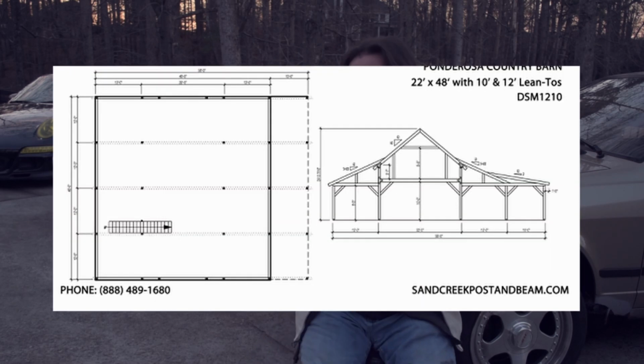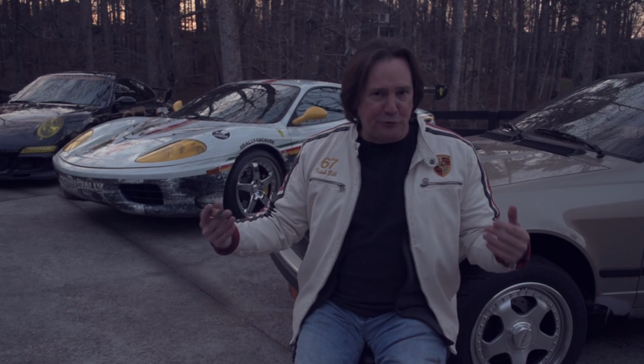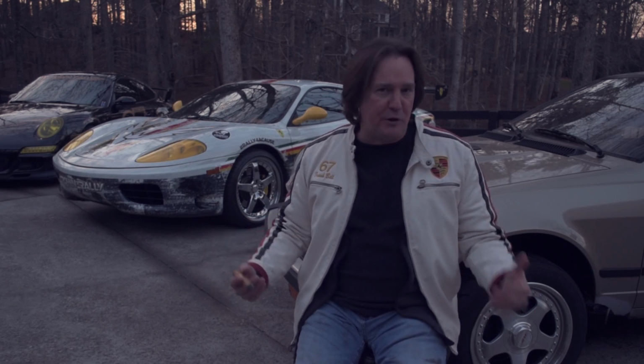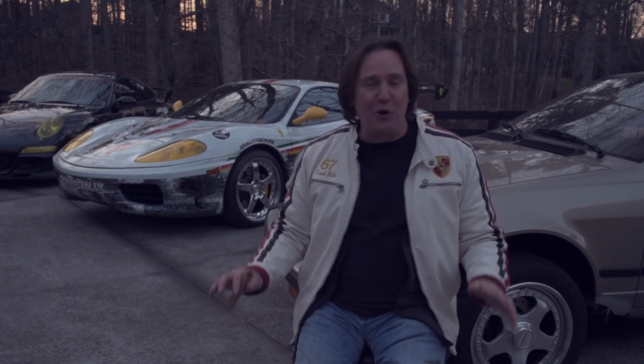So let's start with the barn. 50 by 48 car barn. This thing is going to be post and beam, so it's going to be the Taj Ma-barn, as I want to call it. Place for us to hang out. We're going to do some stuff here once or twice a year, get the car community out, but it's going to be kind of our museum for our cars.